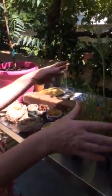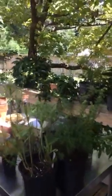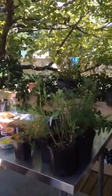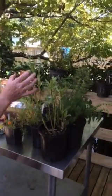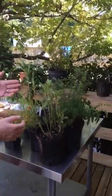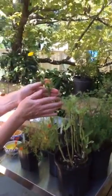Over here are my other medicinal herbs. They're looking kind of sad right now. It's because they're going into a dormant stage. The days are getting shorter. The plants know that. This is Calendula, which is in the marigold family. It's very soothing. It's still flowering, as you can see. You can use this for your bath.